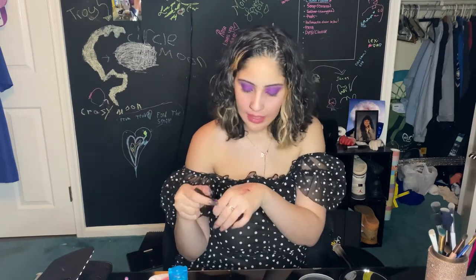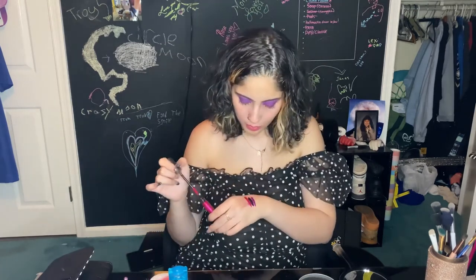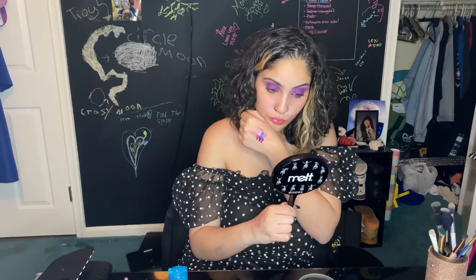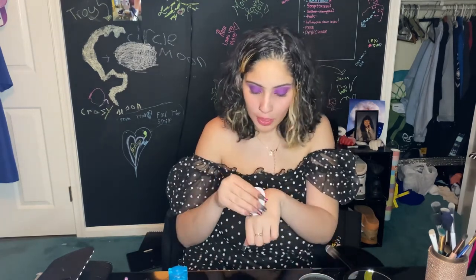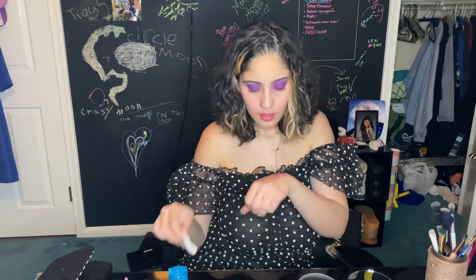I'm gonna swash these on my hand and see which one I actually wanna try. Those are gorgeous. So for this look, we'll just go for it. We'll try the purple one. Ooh, the staining is real. Definitely gonna try this purple one then. Here we go.